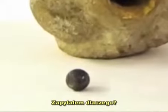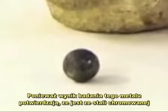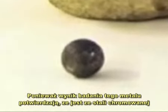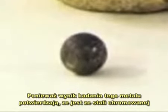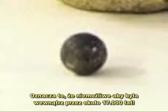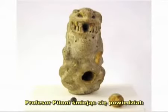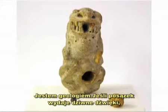I asked why, because the result of the research was this metal material is chrome steel, and chrome steel was found first time at the beginning of the 20th century in Austria. That means it was impossible inside a statue with the age of approximately 17,000 years. But when I called immediately Professor Pittoni, he was laughing and he said, I'm a geologist.